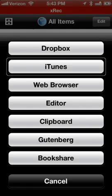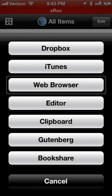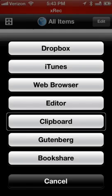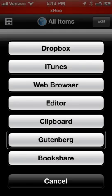Button. Pull it from iTunes. Web browser. Oh, that's cool, I haven't even tried that. Editor. Clipboard. So if I have something in the iOS clipboard, dump that in there. Gutenberg. That's my Project Gutenberg. If you want to get some public domain books from there, you can.